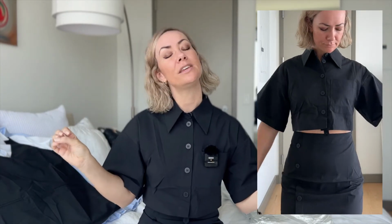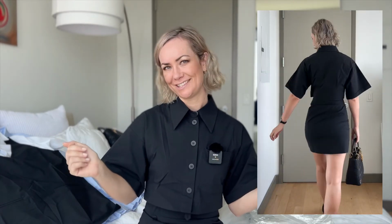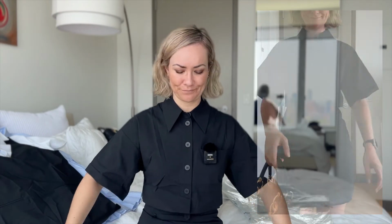Styled it up with some cute heels, gonna wear it with some cute little flats potentially on vacation, and obviously it goes well with my Lady Dior bag or even my little Hermes bag. I can also style it down with my little bamboo Gucci bag if I want, but I do like dressing it up for nighttime. It's definitely a fun little summer dress for sure.